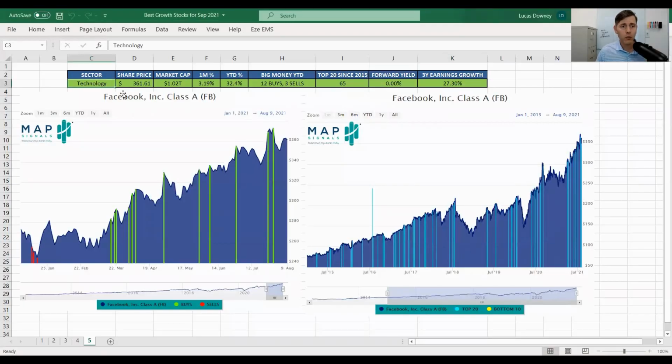Let's talk about Facebook real quick. Technology stock, $361 share price. It is a market cap of $1 trillion with a T. Can you believe that? Oh my gosh. When they went public, what was it? $100 billion market cap? Is that a 10x right there? 1 month, it's up 3.2%. Year to date, it's up 32%. That's just insane for a company of this size.